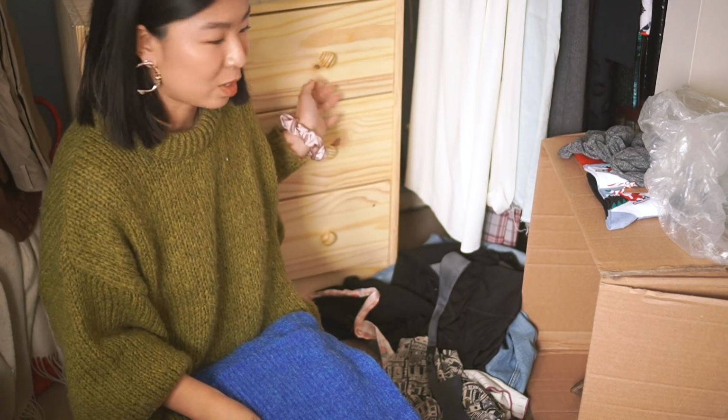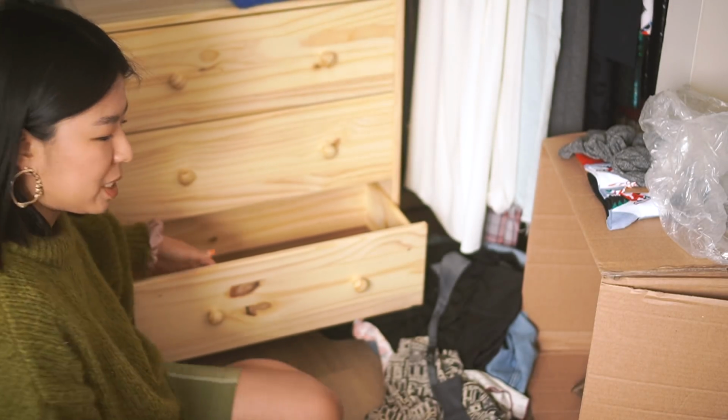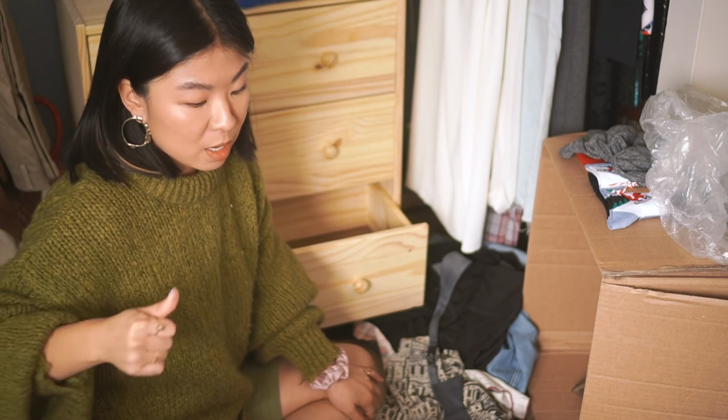Surprisingly, the tiny dresser is holding up really well. I still have one drawer empty. I cleaned everything out 6 months ago, and I still have more to get rid of, which makes me happy.